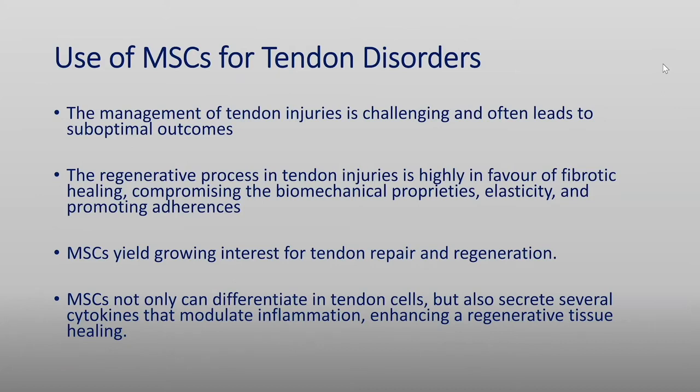How about tendon disorders? Well, this is definitely a challenging topic in sports medicine, both acute and chronic injuries. So the management of tendon injuries is challenging and often leads to suboptimal outcomes. And the regenerative process in tendon injuries is highly in favor of fibrotic healing, scar tissue generation, compromising the biomechanical properties, elasticity, and promoting adhesions.